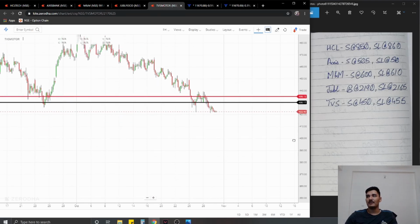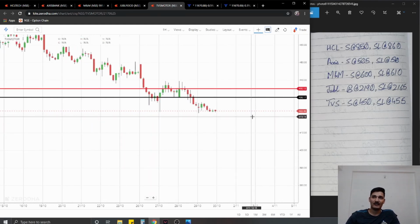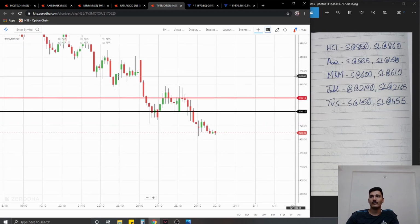Moving on to the final one, TVS Motors. TVS Motors, I made a mistake. I'm sorry guys, there's been a writing error there. Instead of 430, I've written 450. It's actually short at 430. If you're looking at the diary, there's a mistake there. It's actually a short at 430.